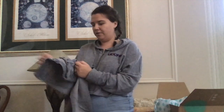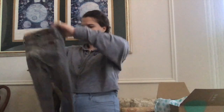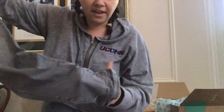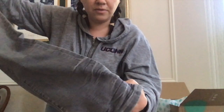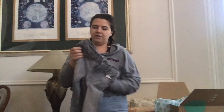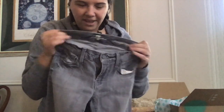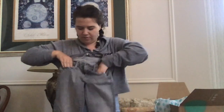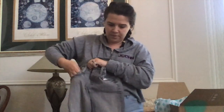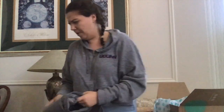All right, then we got a pair of Seven for All Mankind gray skinny jeans. And they have this sort of bunching, bleaching thing that I don't know if that's intentional. They have it on top too. And as you can see, the top's just sort of wonky. I might try and sell these over on Mercari, size 24. So these are pretty tiny. Again, a lot of really small sizes in my box.